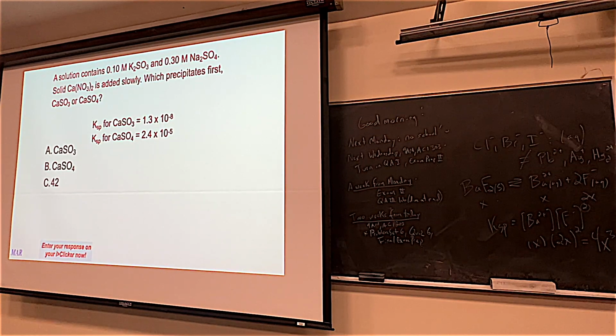Here's a solution. We have a mixture of sulfite and sulfate. And we can add calcium nitrate, all right? We're adding it as a solid, but the nitrate dissolves really fast with anything. So the calcium will react with sulfite to make calcium sulfite, and it'll react with the sulfate to make calcium sulfate. And if you look at both of these KSP values, they're both less than one. That means you're going to have a solid form. They'll both make solids, really. But the question is, which one precipitates first, the calcium sulfite or the calcium sulfate? So see if you can think about this and see which one you think is the right answer.